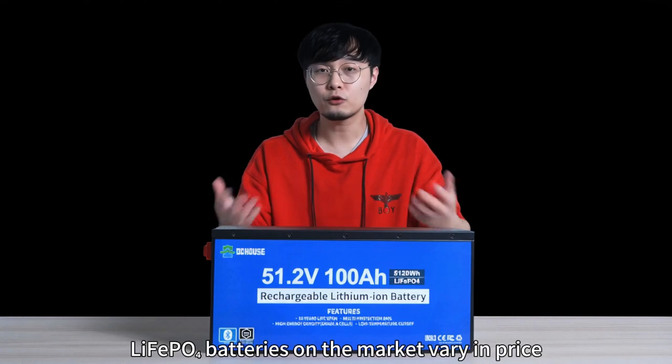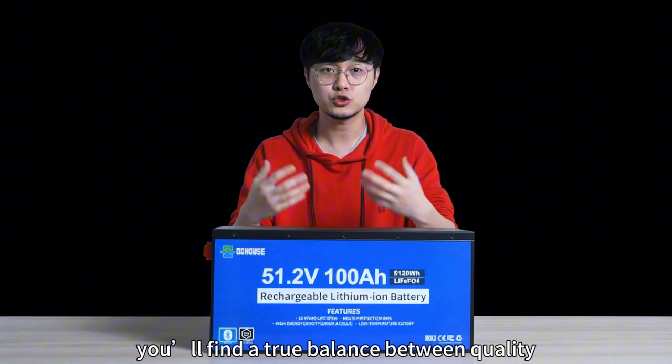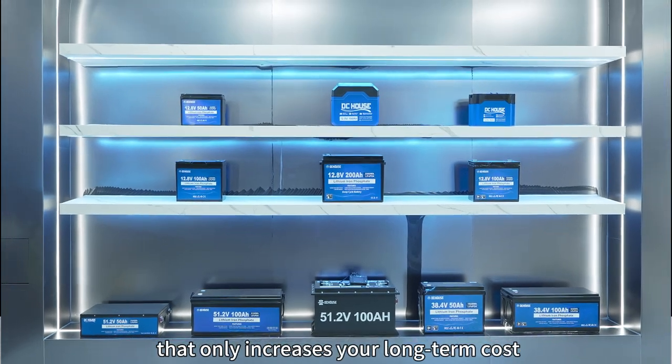Of course, LiFePO₄ batteries on the market vary in price, but when you choose DC House, you'll find a true balance between quality, performance, and value. We don't want you to keep replacing cheap batteries. That only increases your long-term cost.